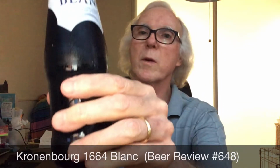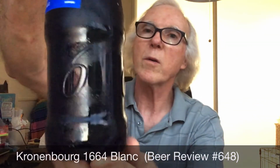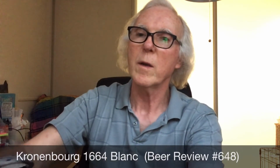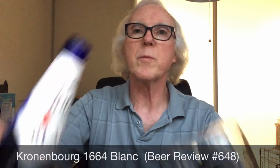This bottle is kind of unusual. It's got a cobalt top, as you can see here, and the rest of the bottle seems to be green. I don't know how they do that exactly, or how my mind does that. Okay, let's give it a go.